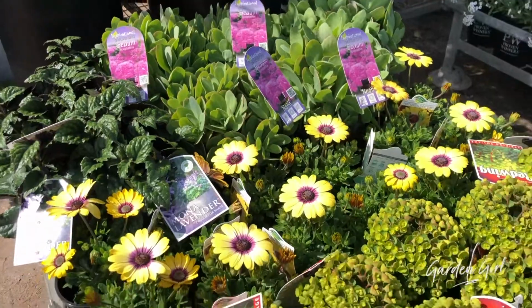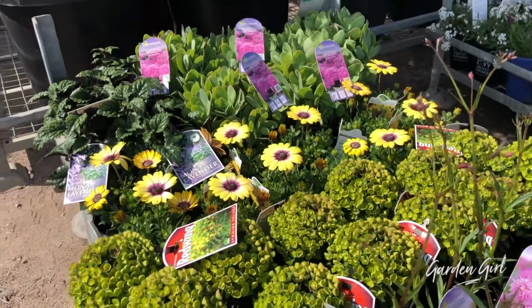Everything that's flowering is what everyone wants right now, because we've had winter and we're going into spring and we need colour in our gardens. So we urge our customers, if you want something, come in and commit to it, because they don't last long this spring, that's for sure. You've got to keep reordering.